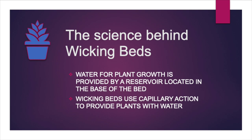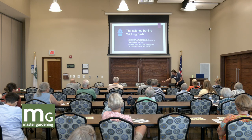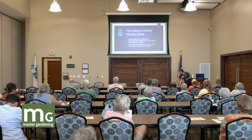So I probably read this about 20 times when we first built these to understand it, but the science behind the wicking bed is that water for plant growth is provided by a reservoir located at the base of the bed, which, as you can see whenever we go up there, sits in these corrugated pipes at the bottom. This is another piece of it. They use capillary action to provide plants with water. So when the plants get nice and fully grown, they will pull the water up from in here, and there are little holes throughout this, and water themselves.